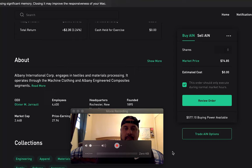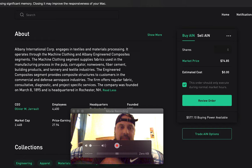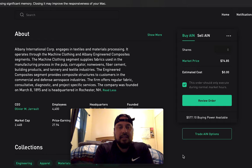About Albany International Corp: it engages in textiles and materials processing. It's pretty much clothing fabrics. It operates through the machine clothing and Albany Engineered Composites segments. The machine clothing segment supplies fabric used in manufacturing processes in the pulp, corrugator, nonwovens, fiber cement, building products, and tannery and textile industries. The engineered composite segment provides composite structures to customers in the commercial and defense aerospace industries. Oh, I didn't know that one. The firm offers a regular fabric, consultative, diagnostic, and project-specific services. The company was founded on March 8, 1895, and is headquartered in Rochester, New Hampshire.